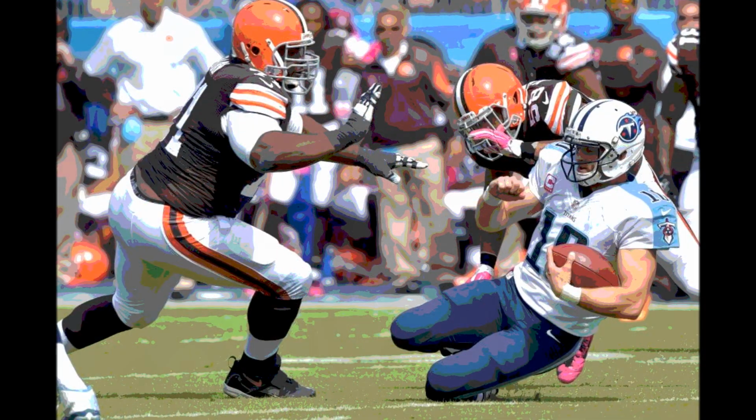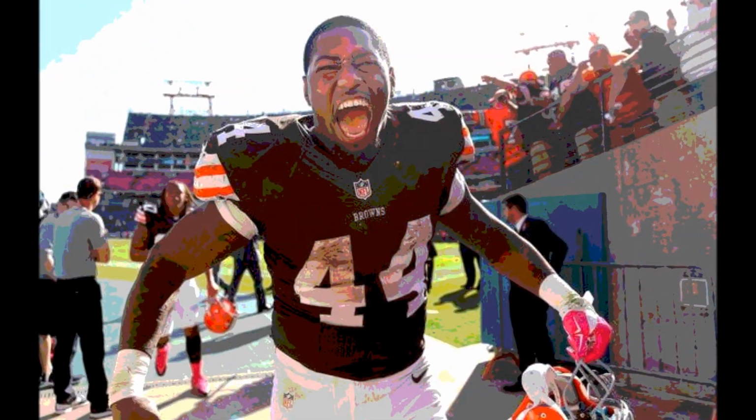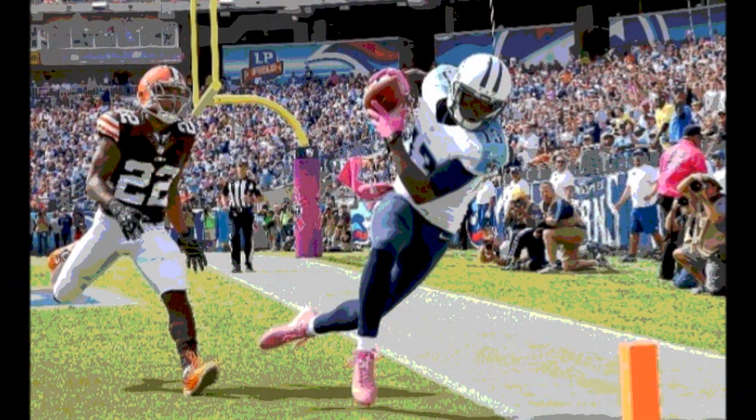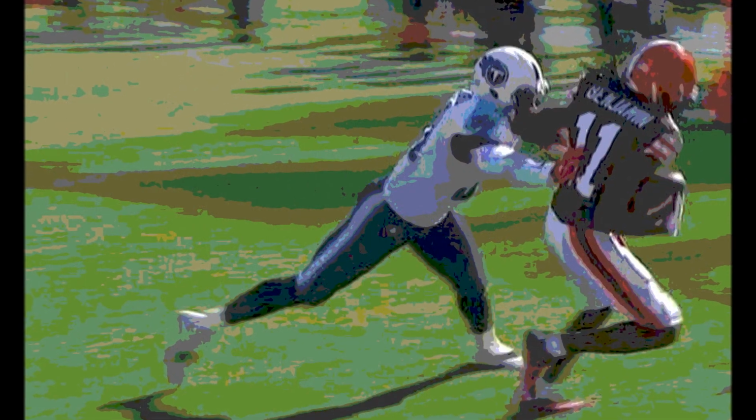They would bring the ball out. They got to their own 43. So now there was 1st and 10 on the 43 after about 4 plays. And then Charlie Whitehurst was sacked by Williams for a 6-yard loss, brought him back to 37. An incomplete pass made a 3rd and 16 with 10 seconds left from their own 37. They threw a deep pass. Wright caught it for 16 yards, but that would be it, as that was the last play of the game.